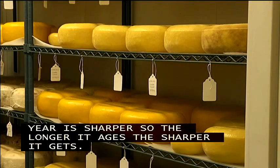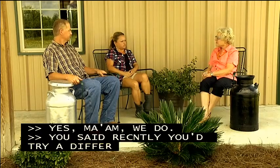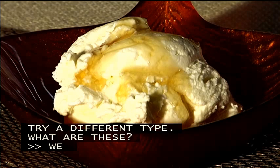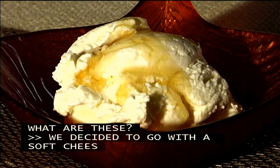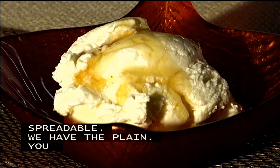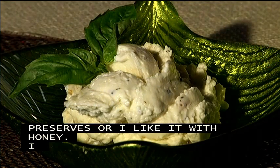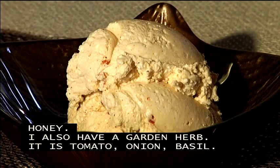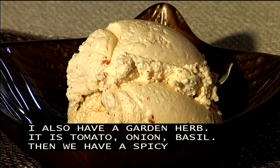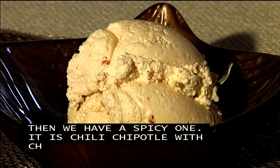Now, you've told me that recently you decided that maybe you'd try a different kind of cheese. What are these? Yeah, we decided to go with a softer cheese, which is a fromage. It's a spreadable cheese. We have a plain fromage, and you can have it with preserves, or I like it with honey. I also have a garden herb, a tomato, onion, basil. And then we have a spicy one, chili chipotle with chili peppers, so it's got a little kick to it. A lot of people like a little spicy. Oh, that's true. Everybody likes that little bit of tang.